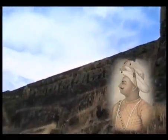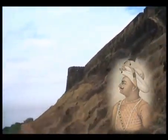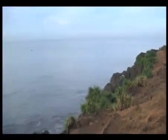Tipu was constrained to remark ruefully, "The British are no match for me on land, but I can't defeat their friend, the sea."